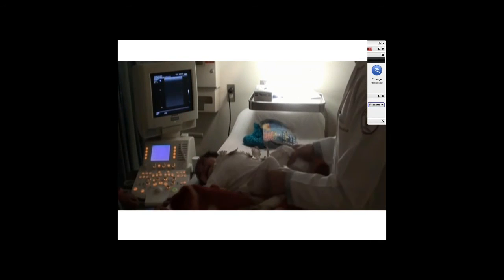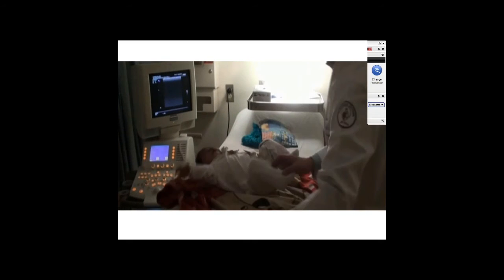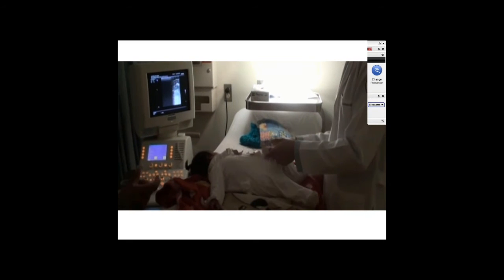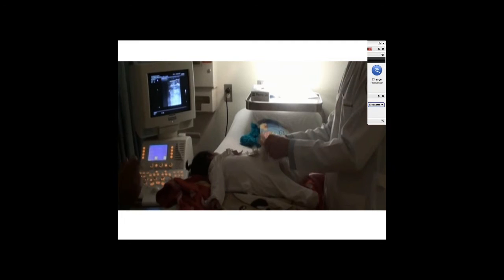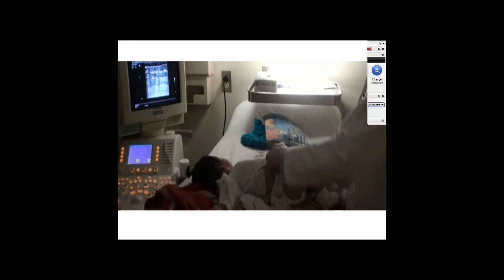So this is actually an entire patient encounter, and you can see that in the time it takes us to uncover the child enough to do the ultrasound, we can take a short history and do a physical exam. We like to leave the baby on top of their own blanket so they're comfortable, cover the necessary part, do a short physical, and in this time we've already inquired as to the family history.